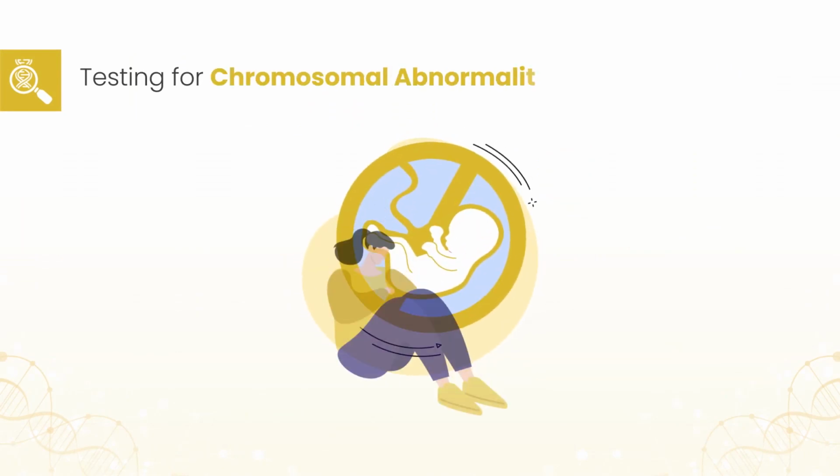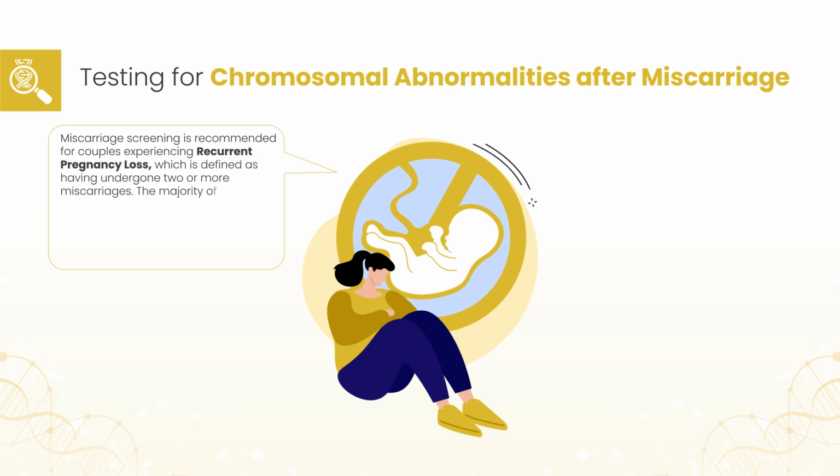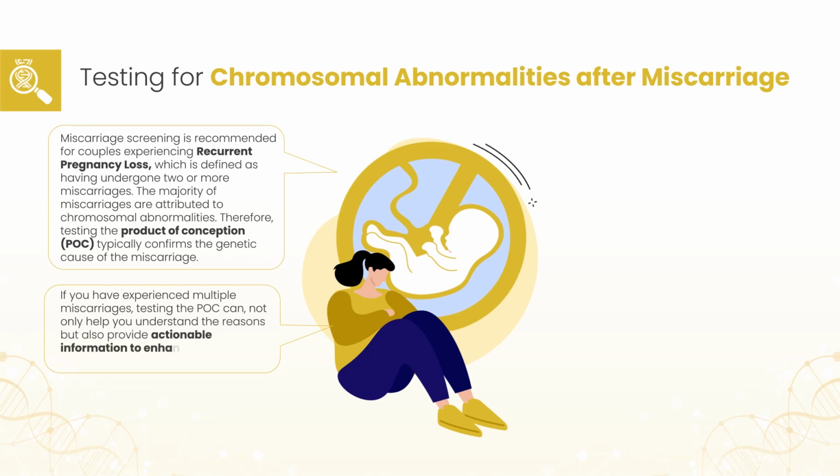Testing for chromosomal abnormalities after miscarriage. Miscarriage screening is recommended for couples with recurrent pregnancy loss, which is defined as having undergone 2 or more miscarriages. The majority of miscarriages are attributed to chromosomal abnormalities. Therefore, testing the product of conception, POC, typically confirms the genetic cause of the miscarriage. If you have experienced multiple miscarriages, testing the POC can not only help you understand the reasons but also provide actionable information to enhance the chances of future pregnancies.